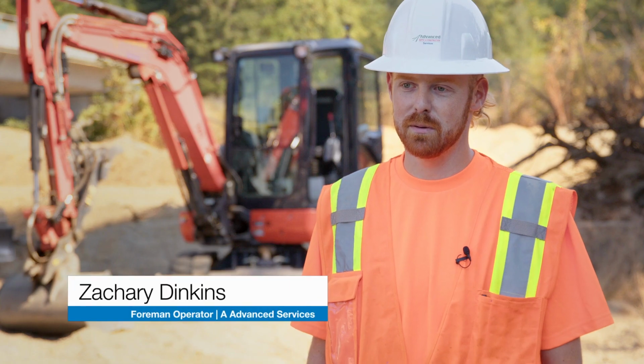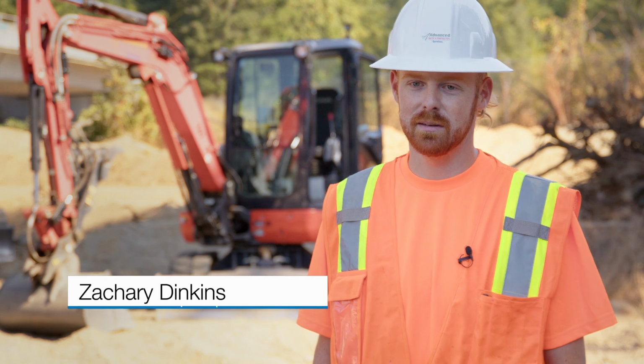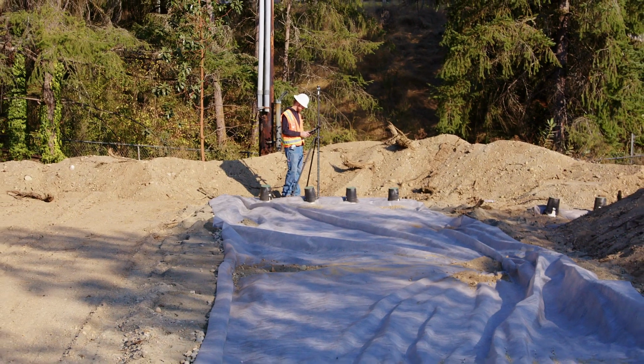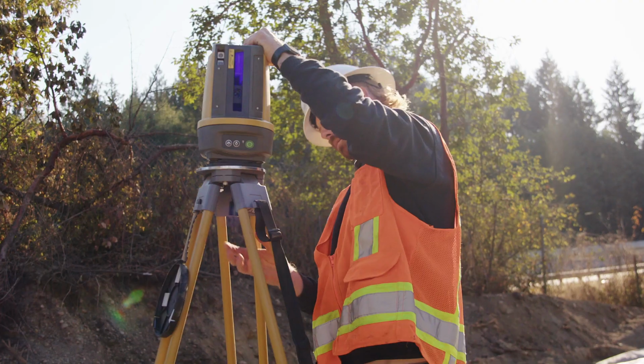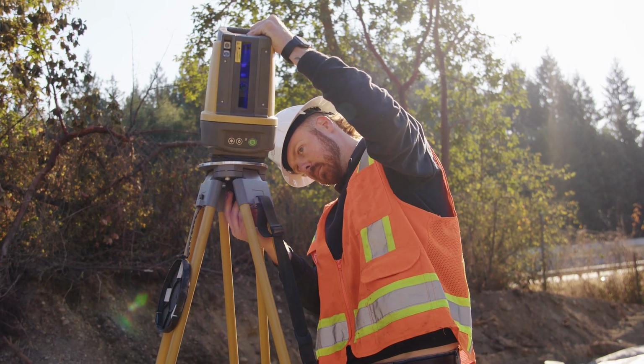We would have to use string lines and long tapes, and it took 2 to 3 guys to do. At the time, it was very efficient, but with technologies these days, not the case anymore. These days, it's a whole lot more productive.